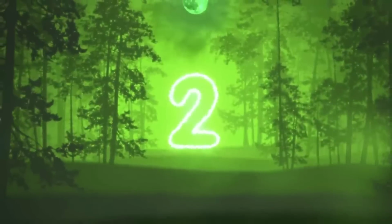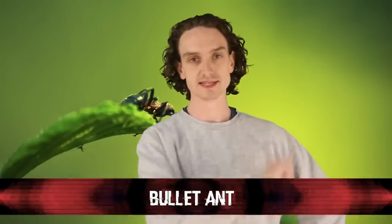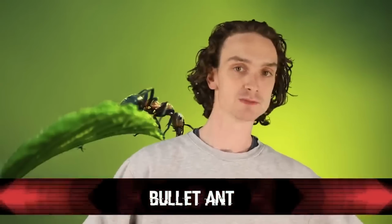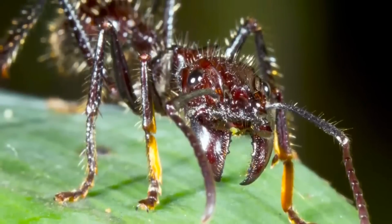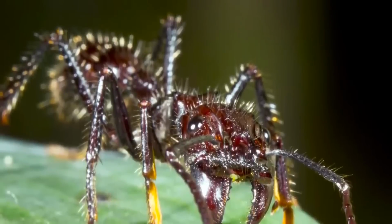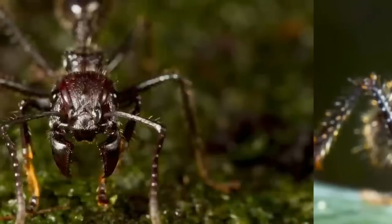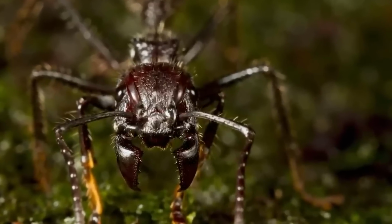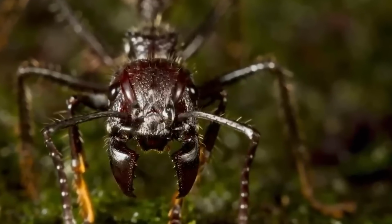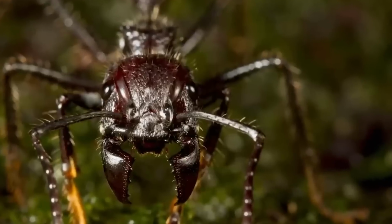Number 2, bullet ants. Ugh, Ant-Man would not fight this ant. No way. They're called bullet ants because their bite feels like a bullet wound, so that is a promising start, my friends. It's also referred to as a Paraponera clavata. The bullet ant is commonly found in tropical rainforests in Central and South America. Their sting is considered the most powerful in the world, hence the bullet alias, and its effects can last 24 hours. That's a long time to be in a horrible amount of pain.